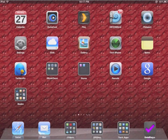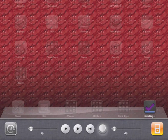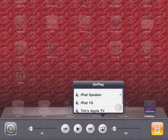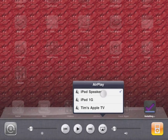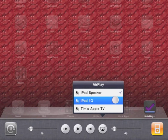So let's move from there to that drop down to something a little bit more interesting here. AirPlay. You will notice some AirPlay speakers in there. One thing you'll notice is my iPad has two things there, iPad speaker and iPad 1G. My iPad speaker is the built-in speaker for this iPad. The iPad 1G is that same iPad being seen as an AirPlay device.